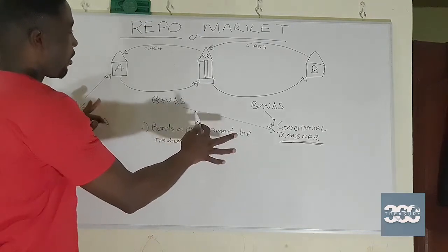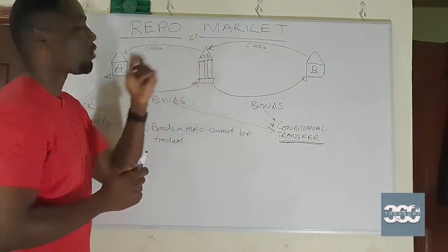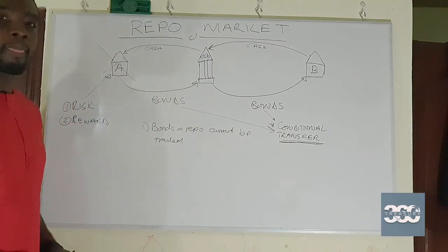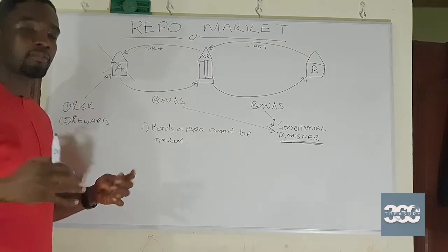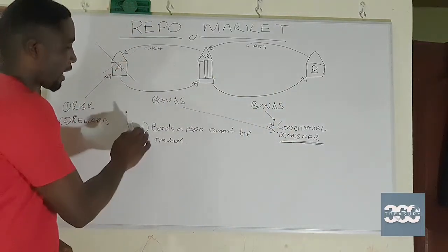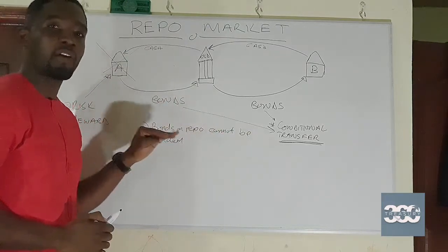Okay. Now upon maturity, Bank A will receive its bonds back through CSD, and Bank B will receive its cash back through CSD. So settlement is guaranteed. But what happens when Bank A goes kaput? Bank A goes belly up, Bank A collapses. It means that the bonds are sitting under conditional transfer with Bank B, and Bank B cannot trade the bonds. So bonds on repo cannot be traded. That's the first problem with how we are running our repo market currently.